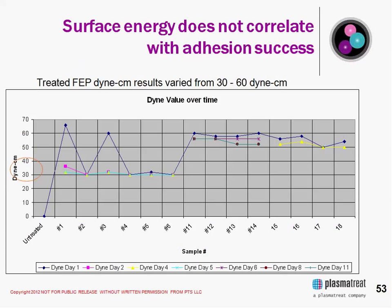On the left-hand side, you see 70 at the top, 0 at the bottom. Untreated, the surface energy, our kit stopped at 30. The dyne value for untreated was less than 30. And you can see some variation in the surface energy for each one of the 18 processes. I did skip a few processes that I didn't think were relevant to the presentation today. You can also see some of the stability dyne surface values.